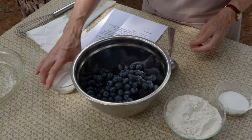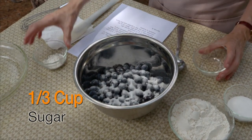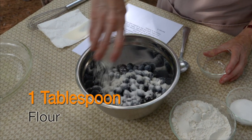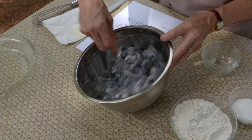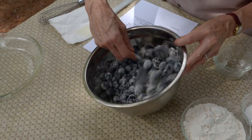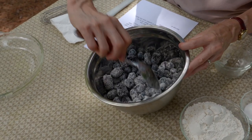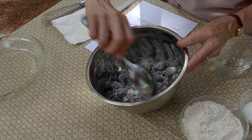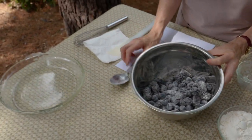And on top of that, I'm gonna sprinkle in 1/3 cup of sugar and 1 tablespoon of flour. Now, if you're clever and talented, you can actually do this in the pan that you're going to use. I tend to make a mess that way, so I'm going to do it in the bowl. But then I'm going to use this same bowl to mix up the toppings, so I'm not getting an extra bowl dirty. I'm just saving a little bit later on.